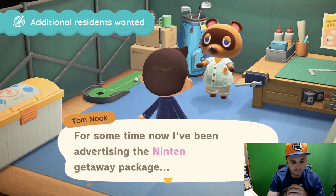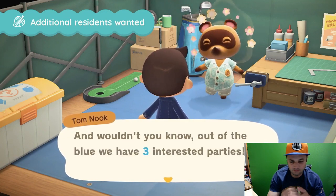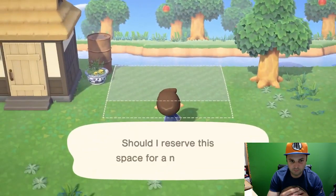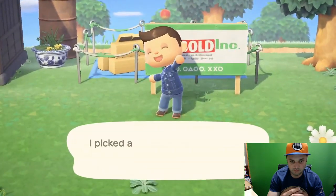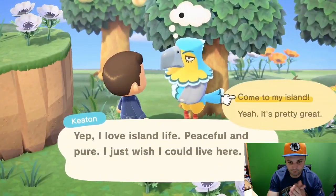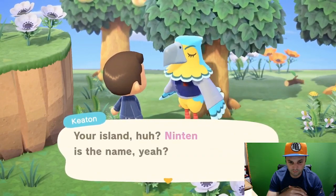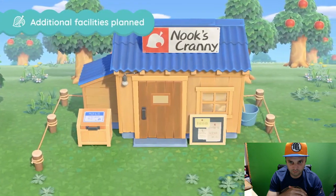For this reason, we're planning to invite more animal residents to come live here. That said, we don't want you to feel like we're inviting others into your space carelessly. As such, we've secured this land in advance. And in some cases, you may be able to invite some residents yourself. But we won't stop there. We're also planning to build additional facilities on the island.